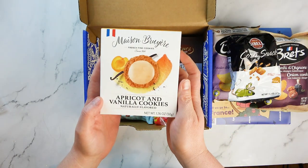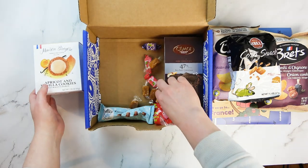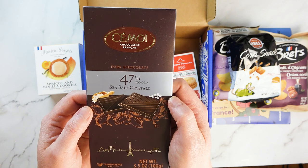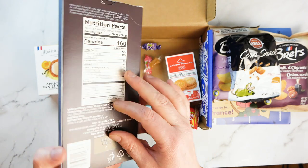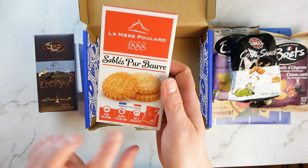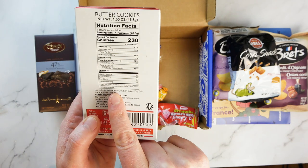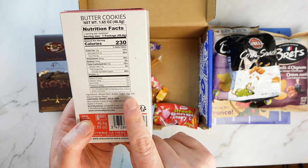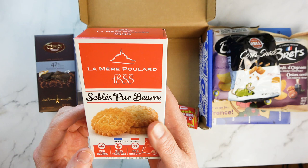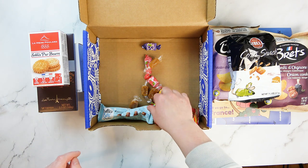And then we have some apricot and vanilla cookies. These look very good. Okay, and next we have a chocolate bar. Sea salt, dark chocolate. This looks so good. I know France is known for their chocolate. Excited to try that. And then we have some biscuits, which are butter cookies. And I love here that the ingredients are wheat flour, butter, sugar, egg, salt, and vanilla flavor. You don't really see things like that packaged here in the US without some kind of preservative or words that you can't read. So that is very awesome.